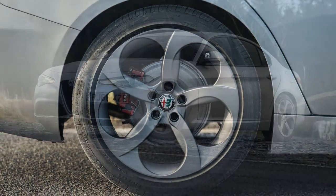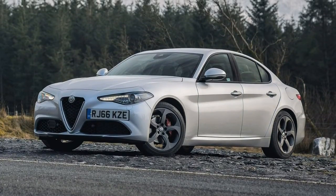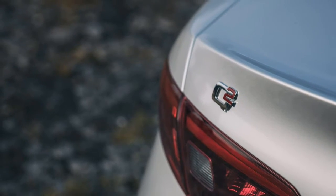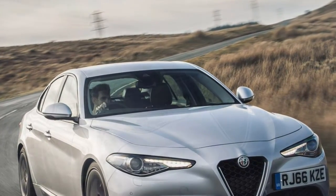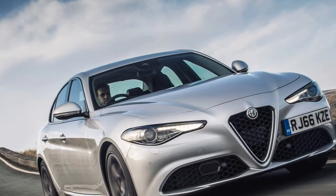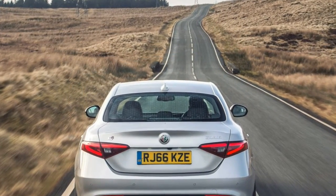The boot measures 480 liters, and it does have a decent-sized opening for a saloon car, but the shape of the aperture is such that larger items will fall around 3/4 of the way to the rear seats as luggage space makes way for wheelwells. Alfa Romeo doesn't supply a seats down measurement for the Giulia, but obviously there's more space with them down, although not a huge amount more, and the load floor isn't flat thanks to a lump from the folded seats.